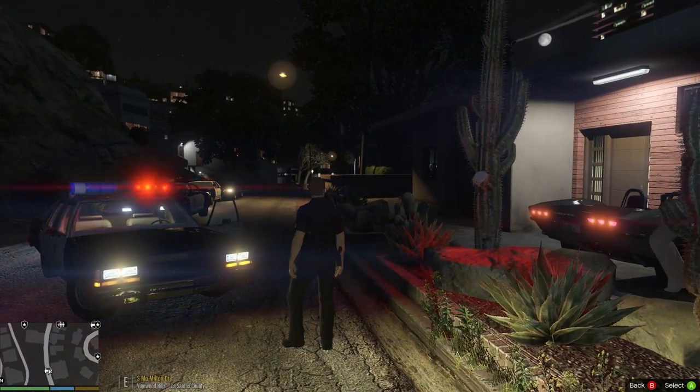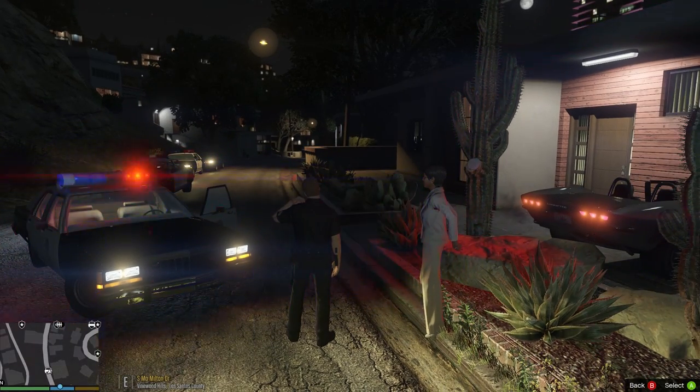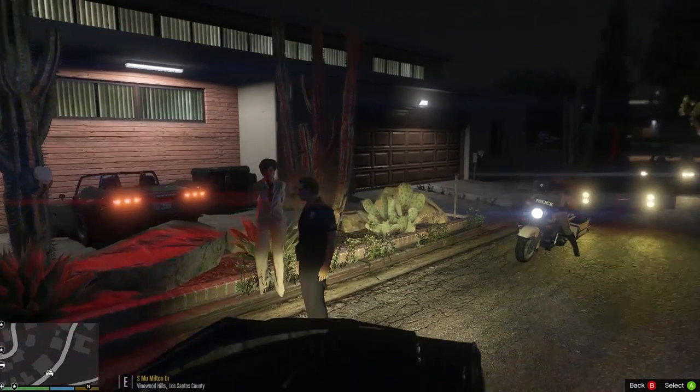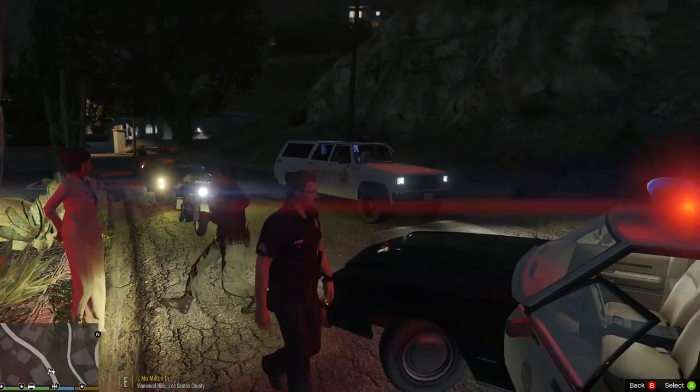Let's call prisoner transport down here for her. Assistance required. A suspect placed under arrest, and short pursuit ended. Copy that. She lost control of the vehicle, ran over that rock there and smashed inside that house. So, prisoner transport's on scene. We're going to move our car.